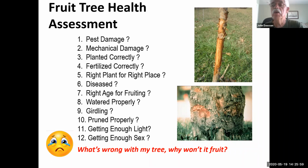Mechanical damage. Most fruit trees are killed by weed eaters or accidental bumps by your riding lawnmower, okay? Picture's down at the bottom right. After a while, the tree just decides, I can't take this anymore. Wherever it happens to be, a gash in the tree invites all sorts of bacterial problems of rotting and things like that. The tree in the upper right looks as though it's animal damage, either rabbits or any kind of gnawing rodent or even deer, okay?